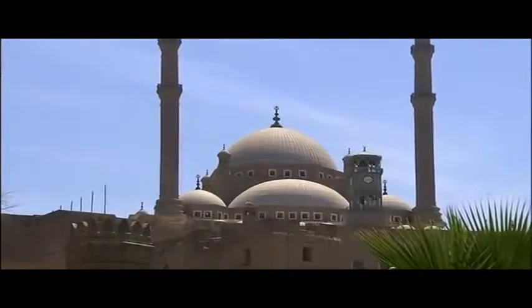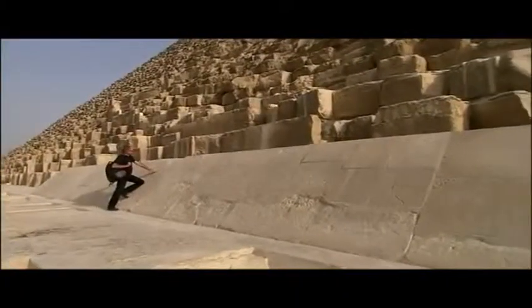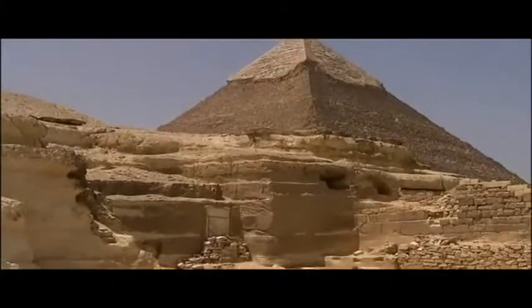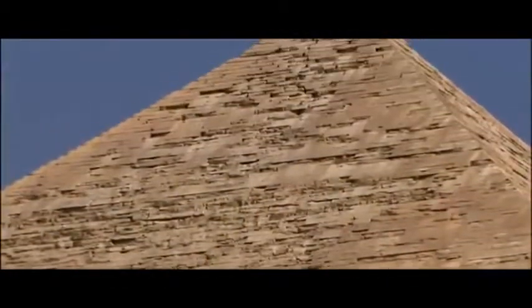As time went by, these outer stones got pillaged in order to build palaces, temples, and mosques. Khufu still has a few left at its base, and Khafre has managed to keep its original stone layer at the top. Khafre was the last monumental pyramid that Egypt built.